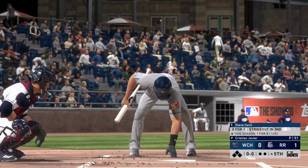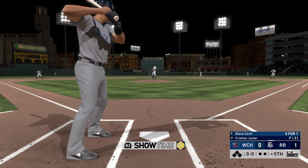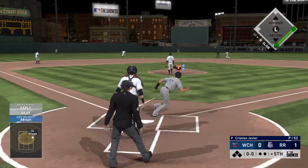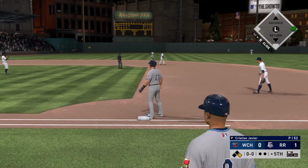Top of fifth. Digging in now, Steve Cecil. He'll look to bounce back after striking out his last time up. Ready with the first pitch. Here it comes. Line towards center field. And that's a base hit. So a little first pitch swing in there as he's on to kick off the inning.